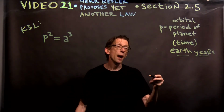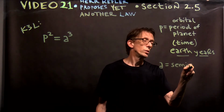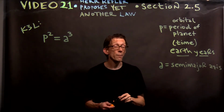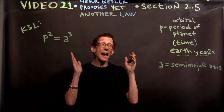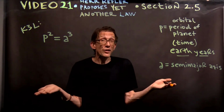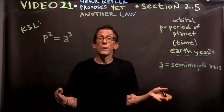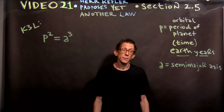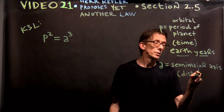That's our P. A, we've already seen. A is the semi-major axis. We've already talked about that back when we talked about Kepler's first law. Again, it is the average distance between the planet and the sun. That's 93 million miles for the Earth. That's the average distance. Right now we're further than that. In January we'll be closer than that. But the average distance over a complete orbit is A, the semi-major axis. Okay. So this is a unit of distance.